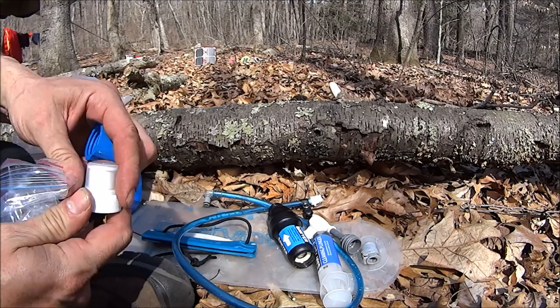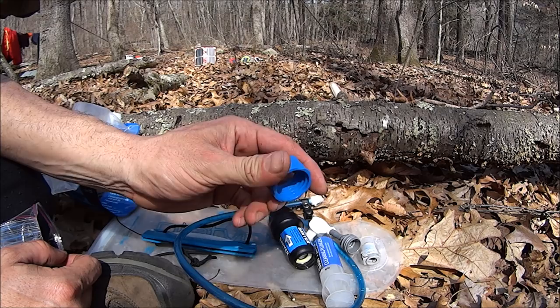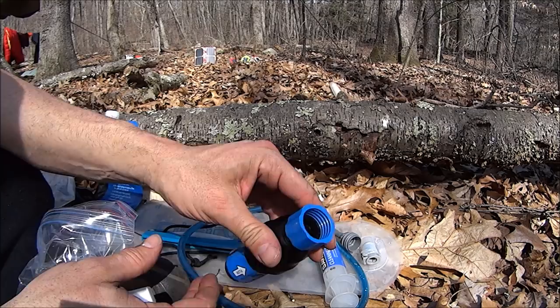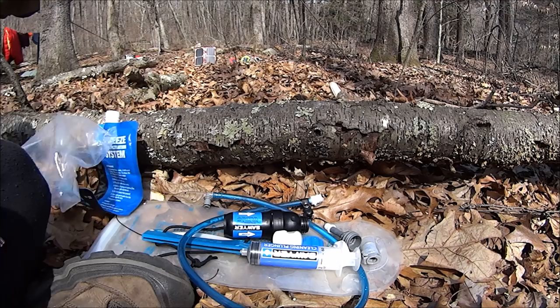Extra nozzle top in case I lose this one. This is a little adapter. It goes on a bottle, my sweet water bottle or a soda bottle, and then can be used to back flush the system. I believe I've only used it a couple times, in case this thing breaks. This is another piece I bought. I like redundancy on stuff. So that's the whole thing right there.